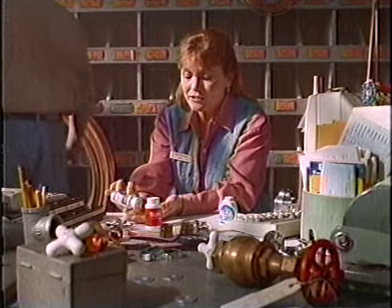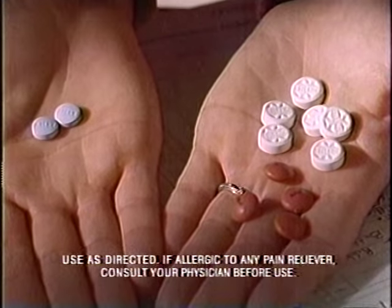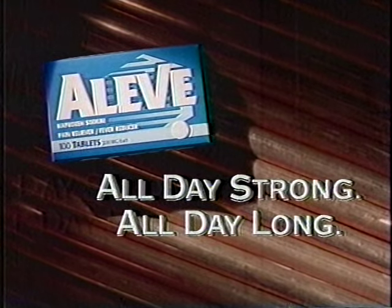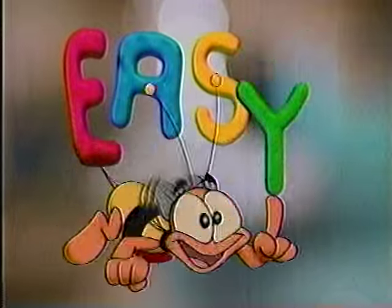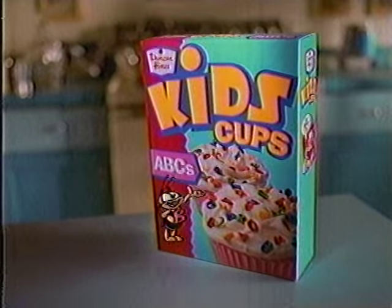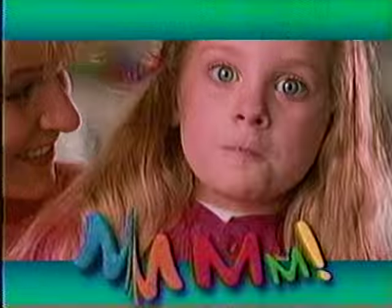Get a headache and you could take four Advil in the course of a day. Or you could take six Tylenol. On the other hand, you can take just two Aleve. Says so on the label. It's your choice. Aleve. All day strong, all day long. If you want a snack that spells fun and is as easy as ABC to make, you want new Duncan Hines Kids Cups ABCs. Moist cupcakes, creamy frosting, and crunchy alphabet candy. Duncan Hines, hot stuff.